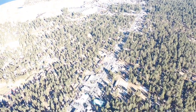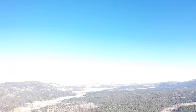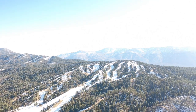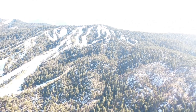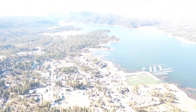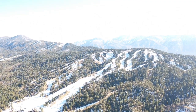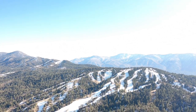Right below us right there, that's Big Bear Boulevard. All the way out there, that's Baldwin. Wow, that's just incredible, you guys. Look it, we already made it to Snow Summit. It's unfortunate it's a little hazy out there, but this is pretty cool.